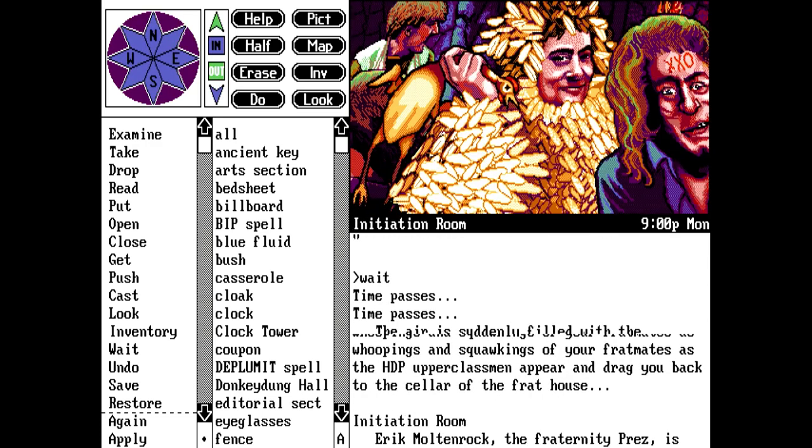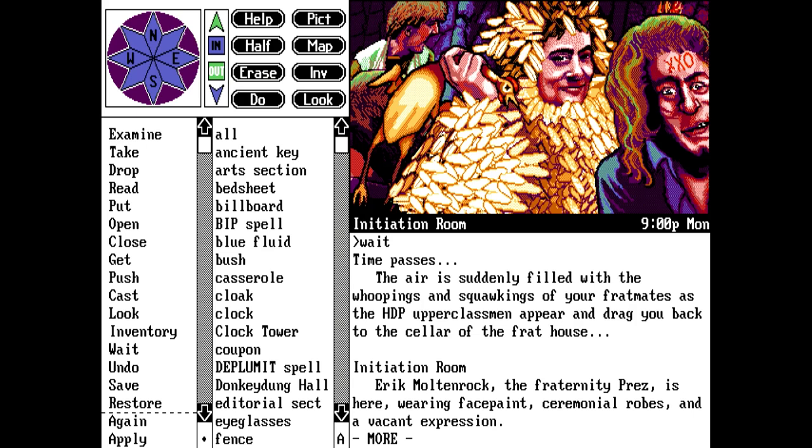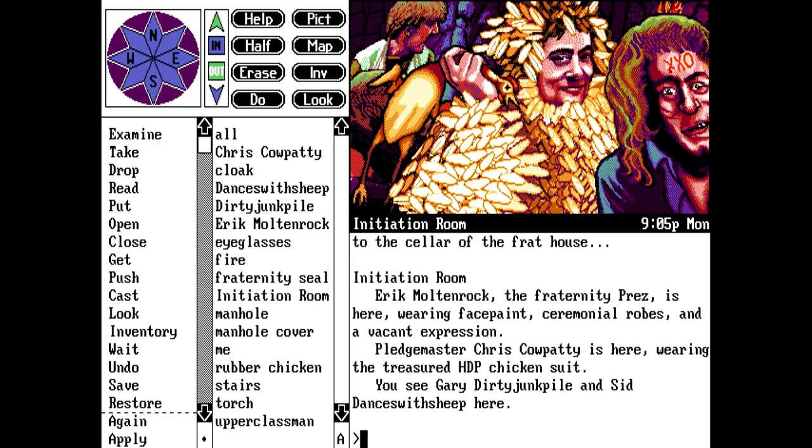The air is suddenly filled with the whooping and squawking of your frat mates as the HDP upperclassmen appear and drag you back to the cellar of the flat frat house. Eric Moltenrock, the fraternity pres, is here, wearing face paint, ceremonial robes, and a vacant expression. Pledgemaster Chris Cowpatty is here, wearing the treasured HDP chicken suit, Delta Fart. You see Gary, Dirty Junk Pile, and Sid dances with sheep here.